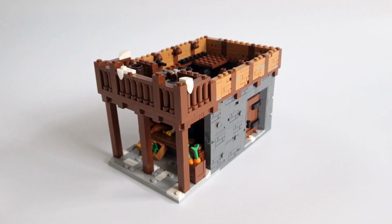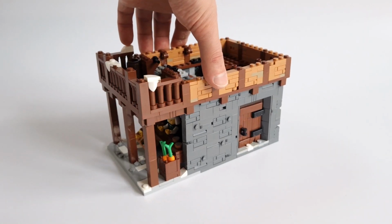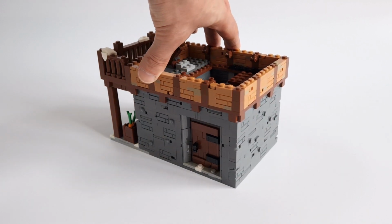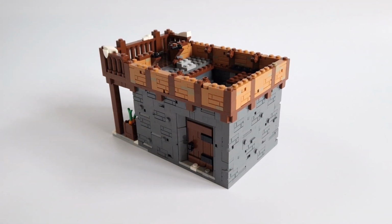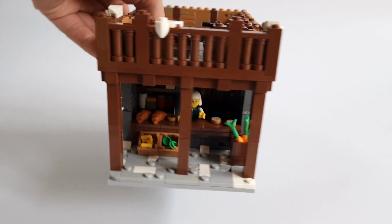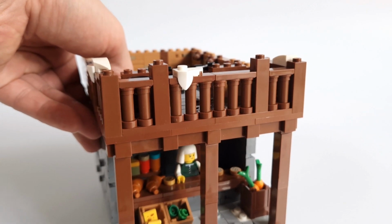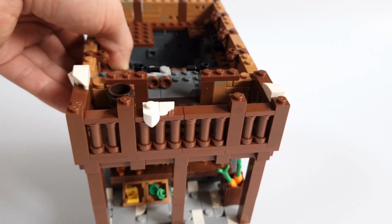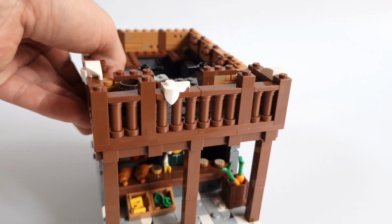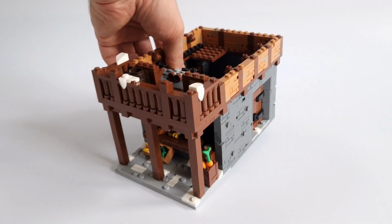I'm starting to build the second level. I already have some walls. I like medium nougat very much, but I decided to add an additional color here. Dark tan, which fits perfectly here. At the front of the house, I made a large balcony. There is a lot of space here, several mini features will fit here. Couldn't miss the snow here, so I added it in several places.